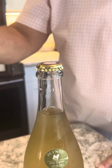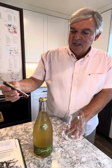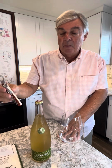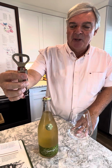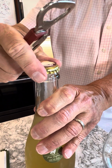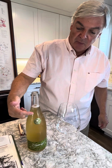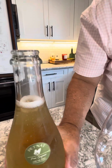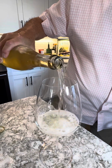So I actually got this corkscrew from one of my producers in Alsace one year. And he said, we're very famous here, not only for our wine, but for our beer. So when he gave me this corkscrew, you can see on the end of it, it's got a beer cap, but it's wonderful for this, because we're going to pop this and just show you how easy that comes off. But now you can see the bubbles here, and we're going to talk about this because pet nat is quite a very unusual process. It's called pétillant natural, and look at this.